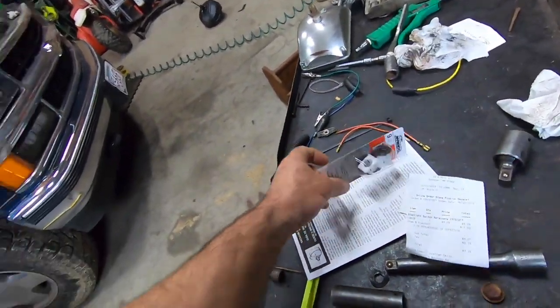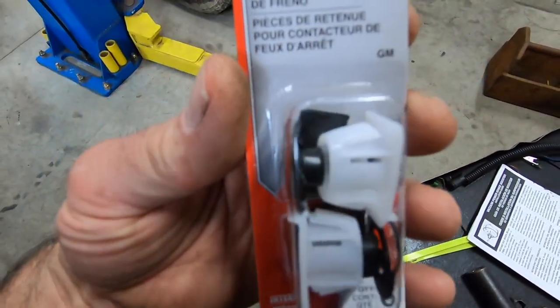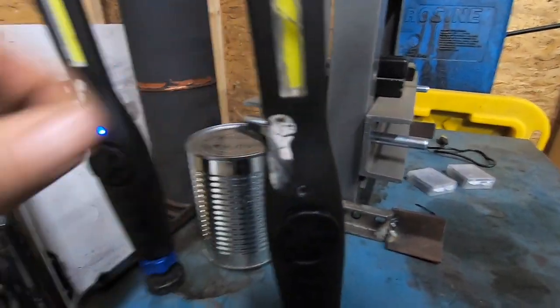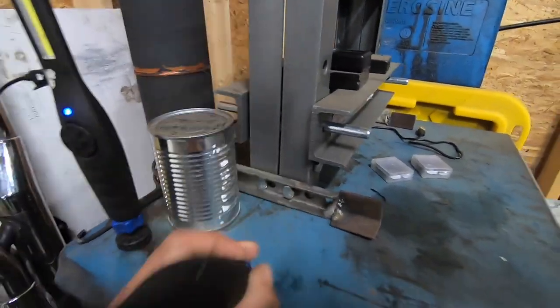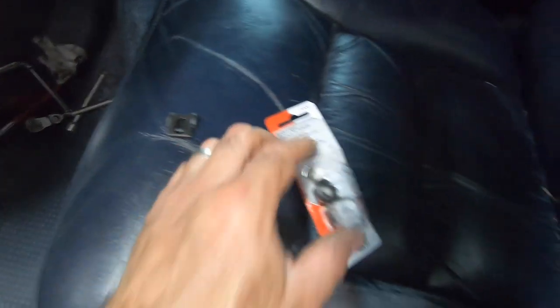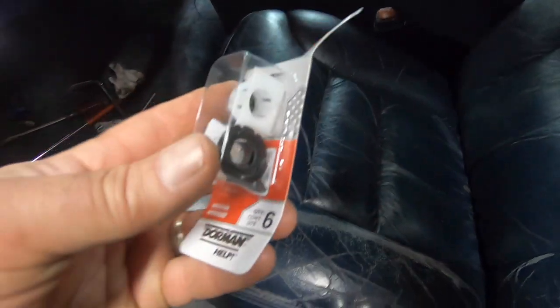Got the Dorman parts. Get the lights back. Sweet. We'll take the broken one today. This kit comes with two different clips. This is the old style, going back, I think, to the 70s, if I'm not mistaken. Maybe even earlier. But this is the one we need here. It looks like it comes with two of each. We need the round one. Yeah, this guy right here.